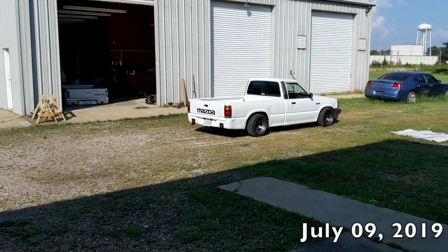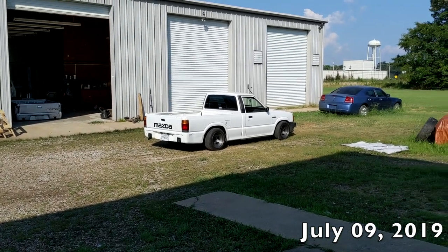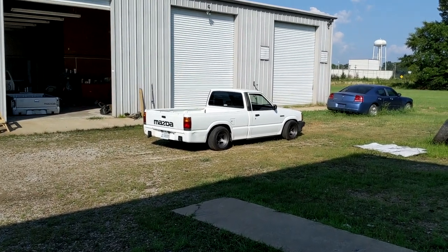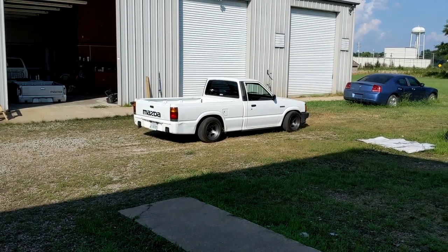It is like July the 9th and one of the hottest days of the year so far. The heat index was 112. At the body shop today, today is the day that the truck is going to be left at the shop to get worked on, taken apart, sanded, and painted.